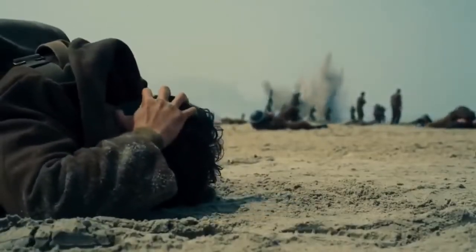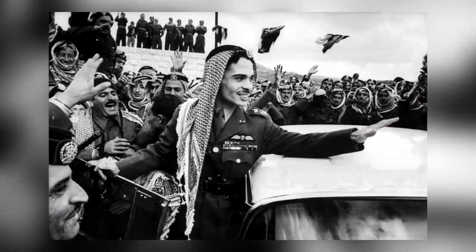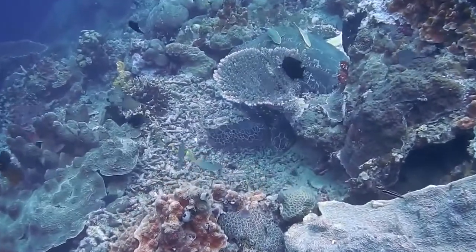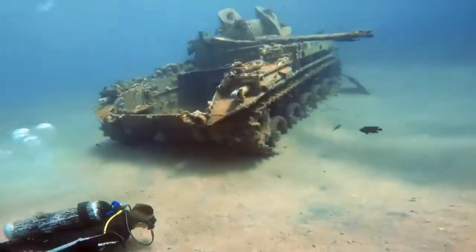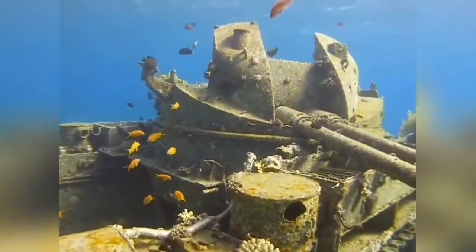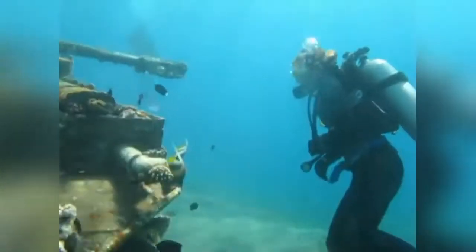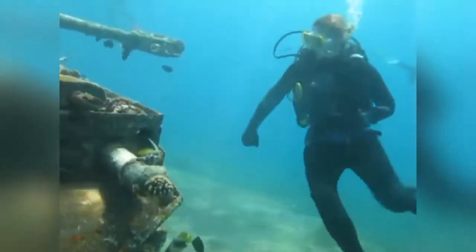Actually, no, it wasn't. It was sunk here deliberately on the orders of the King of Jordan during the 1980s. The king wanted to create an artificial reef to promote the healthy growth of marine life, and he thought the tank would serve his purposes perfectly. He wasn't wrong. This might not have been the kind of protection duty the tank was designed for, but it's performed admirably. Lionfish now live inside the gun barrels, and coral has grown in and around every crevice on its body.